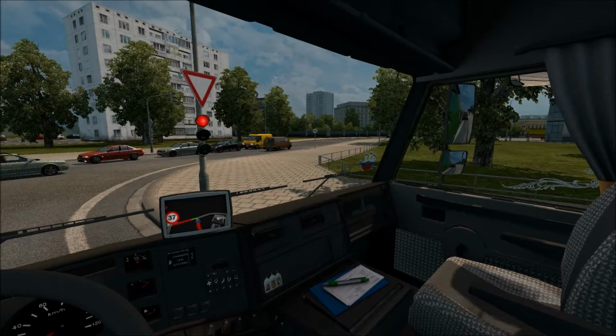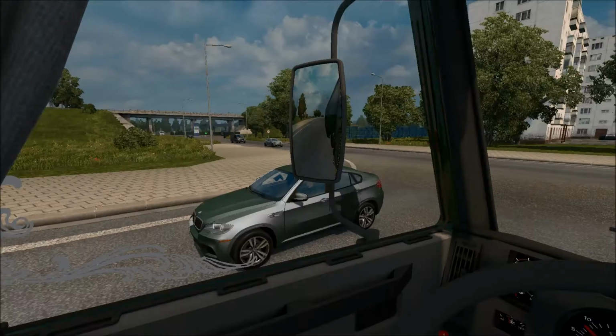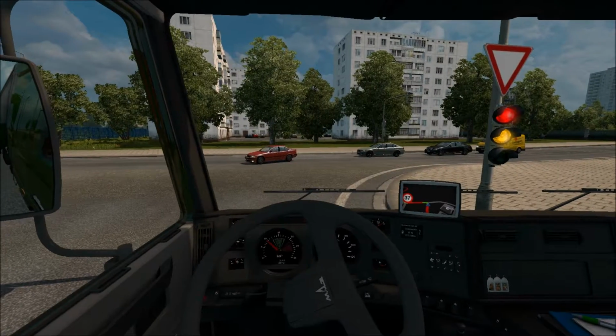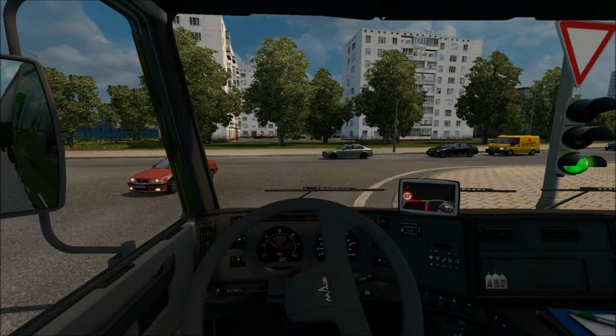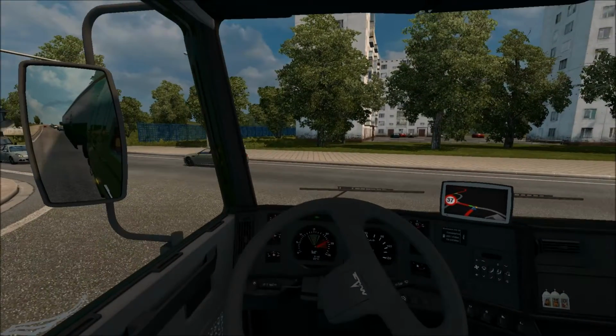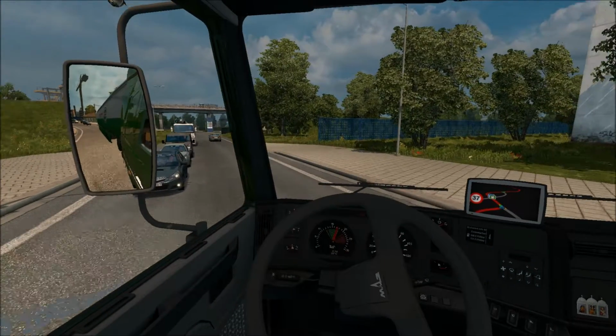Let's see how good these mirrors are. Try and get as close as you can to the Range Rover with Volvo wheels for some reason. Oh, here we go. And as you do, you just pull out. Just catch yourself up. Try not to take the Subaru out with us.